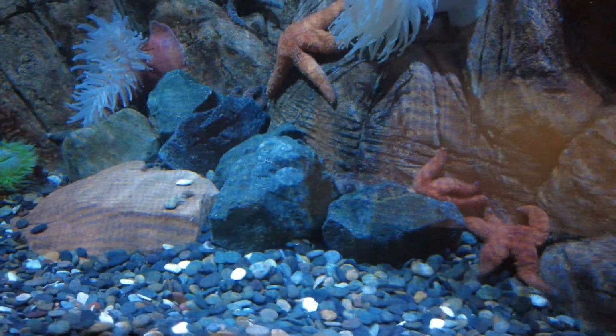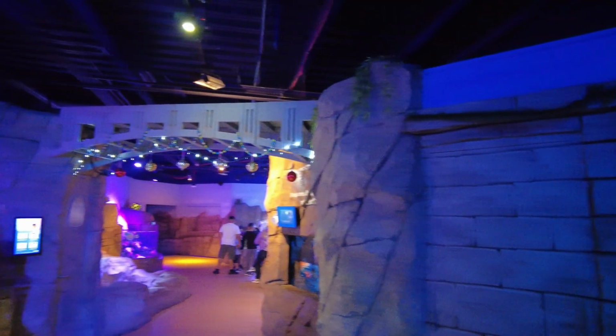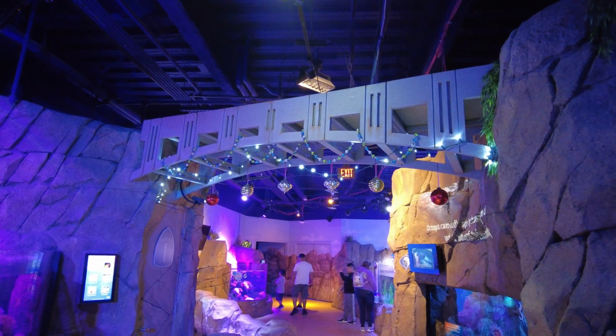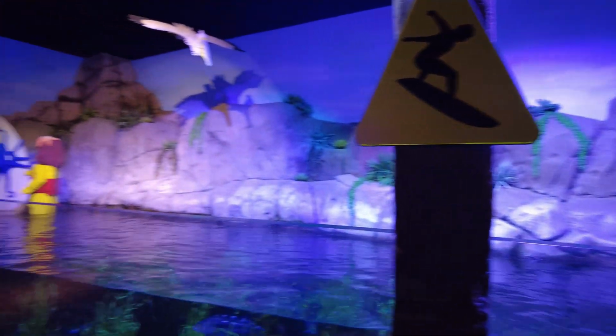But I think I see something that looks like a rock, but it's not. Right there. I love the theming here. I mean, look at this. They even got a little miniature version of the Bixby Bridge, the one that I've actually driven over before up in Monterey Bay, up by the Big Sur area.